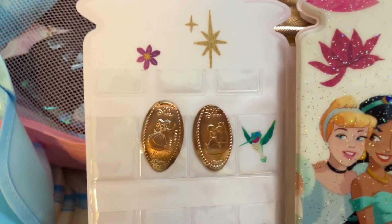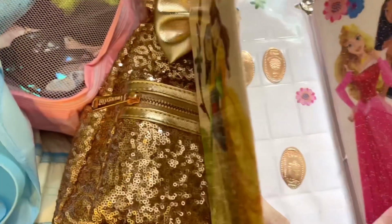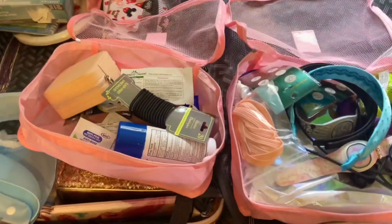Now, if you collect these coins, make sure you buy a little book with them because they get scratched up super easily.